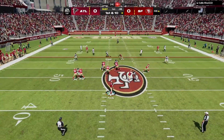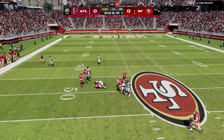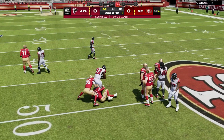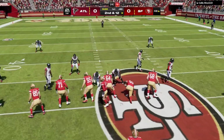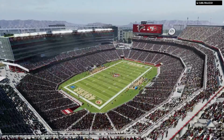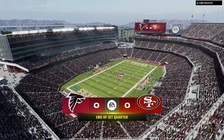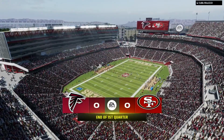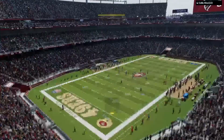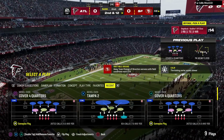Play action. Now Purdy. And the Falcons get there. The Falcons get the sack. Down he goes. No score after 1. The 49ers with the football here to begin the second quarter, as they've got it 2nd down and 12.